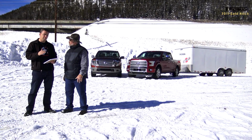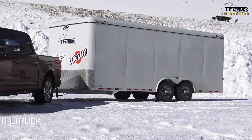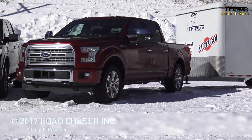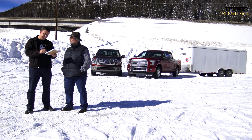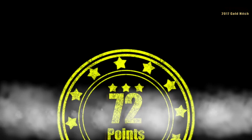So here's where I am. I agree with you. I was a bit disappointed on the downhill portion. Overall, it is a stable truck. I'm going to go higher at 22 points. So the average of yours and my subjective scores is 20. When I add everything up, we are at 72 points for the 2017 F-150.